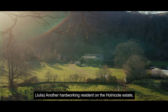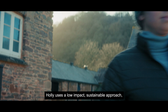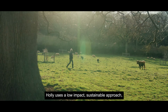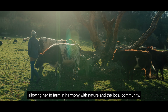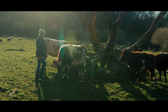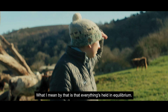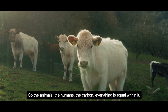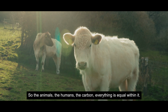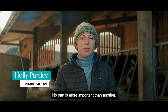Another hard-working resident on the Holnicote Estate is tenant farmer Holly Purdy. Holly uses a low-impact sustainable approach, allowing her to farm in harmony with nature and the local community. Here on the farm, we're trying to create a circular model. What I mean by that is that everything's held in equilibrium, so the animals, the humans, the carbon, everything is equal within it. No part is more important than another.